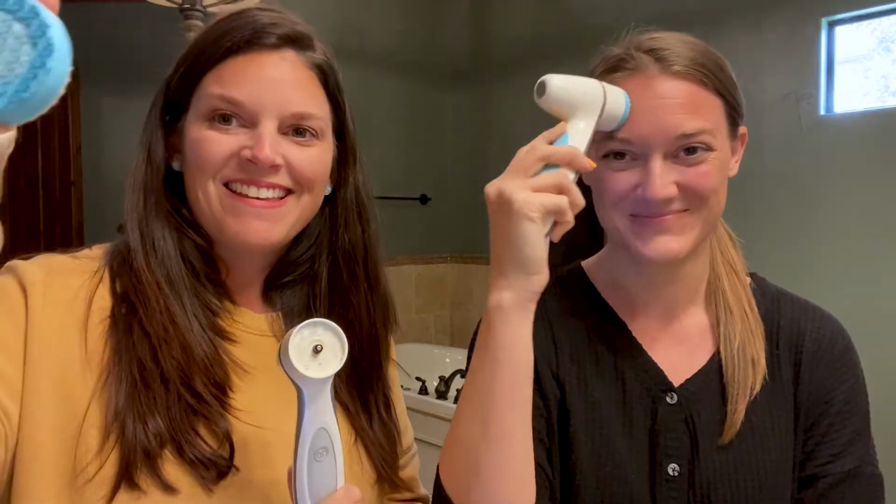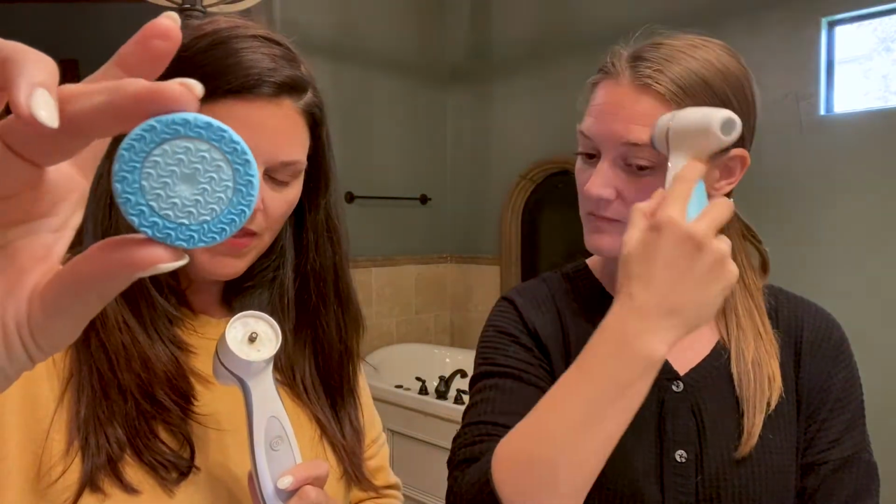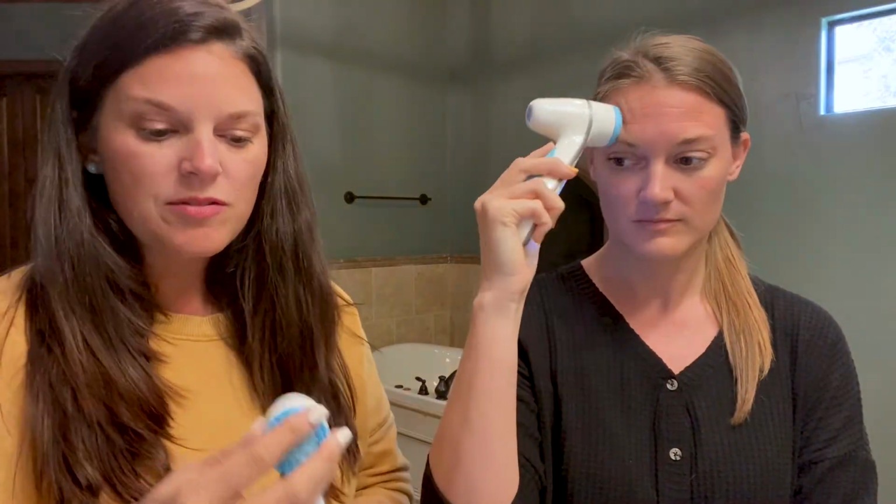Look, she's almost done, 30 seconds left. And then we also have, this is the normal. All Lumispas come with a normal head. I tend to use the firm. It's for dull skin. And then normal is good for everyone. So this is an anti-aging device.